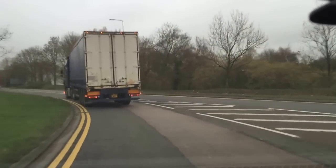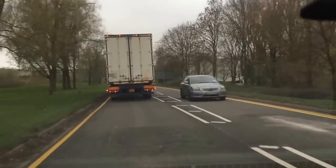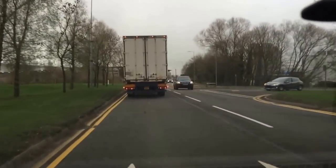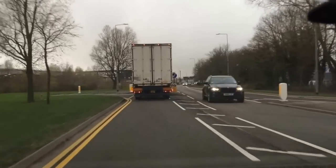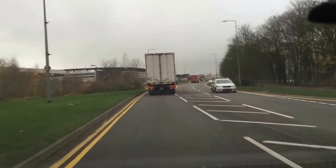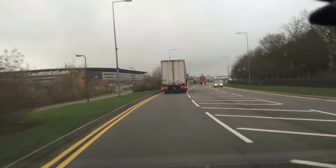keep your 2-second gap. Otherwise, if you get too close to them, you're not going to see anything. All you're going to see is the back of the truck, no signs, nothing. So, the speed limit here, if anyone already knows, it's actually 40. But if you're too close to the truck, you're not going to know. You're going to miss all the signs all the time. So at the moment we're doing 30, so you can only go as fast as the car in front.